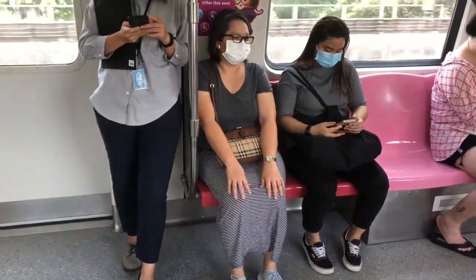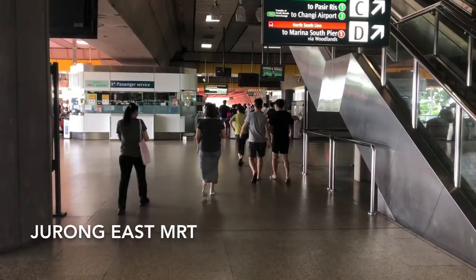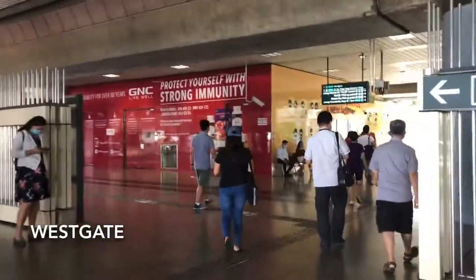This train service will end at Jurong East platform. There are a number of shopping malls near this station, and one of them is Westgate. We will be passing through this mall as it leads to Jaywalk.